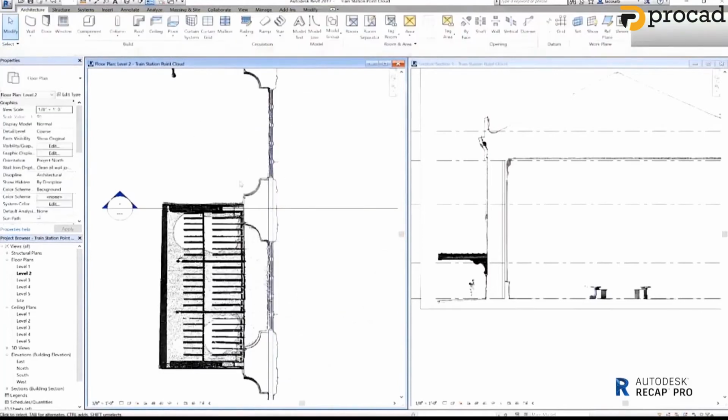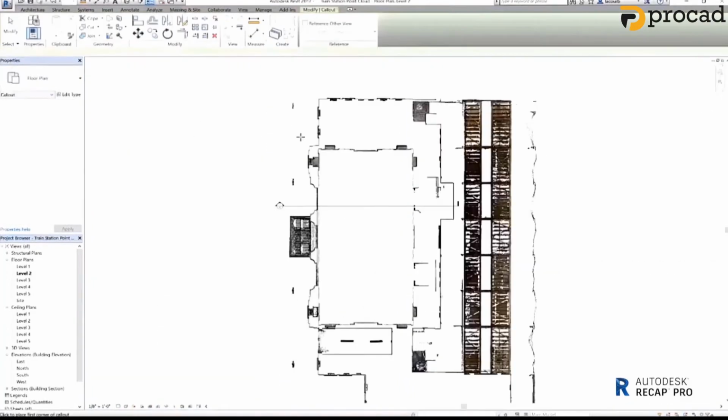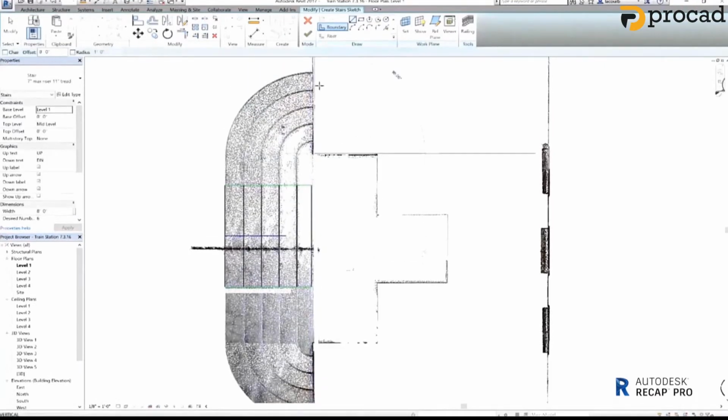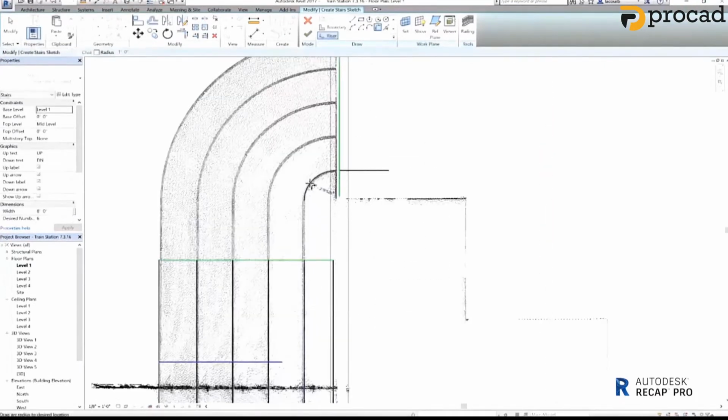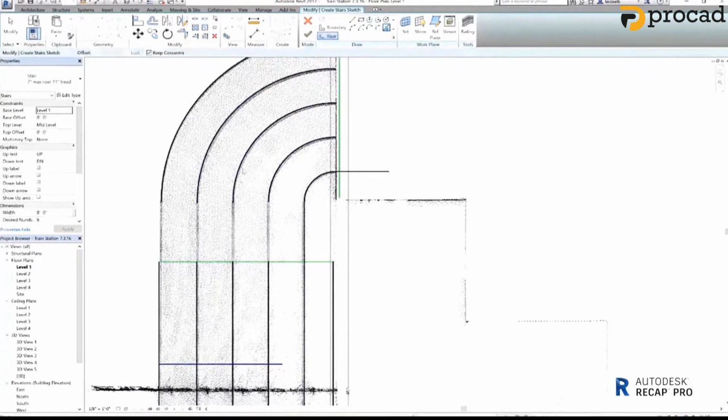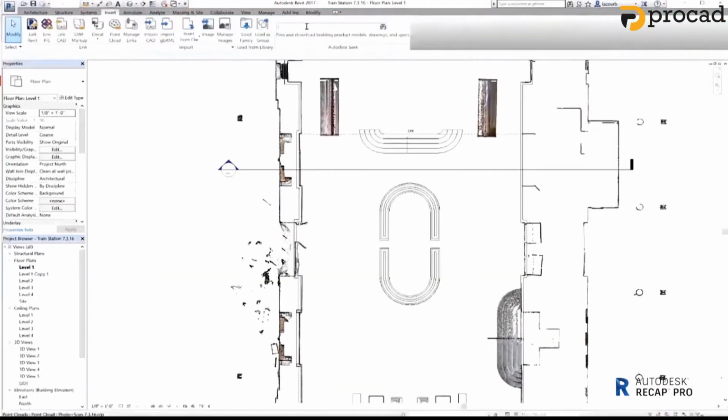The same scanned data can be used as a reference point to create floor plans. Simply use Revit's intelligent modeling tools to define furniture, walls, doors, and windows, complete with accurate dimensions. You can even add more detail to your designs, such as customized stairs based on scan data that was captured.